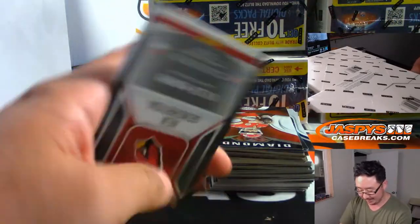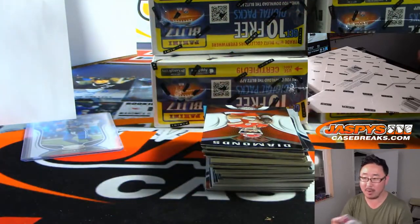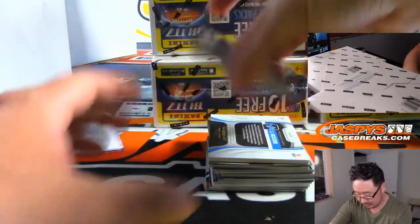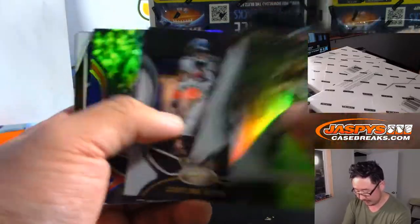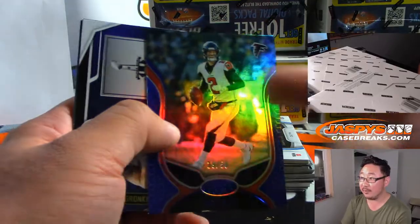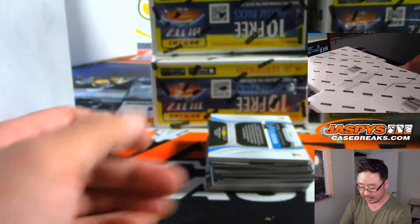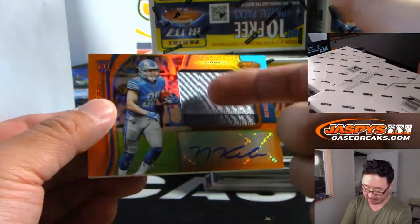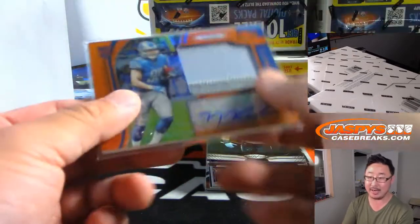All right. Onwards. Kyler Murray. No, just a new generation relic. It's a start. 38 to 199 for Boom Box. Mike Evans. People saying Matt Ryan is gonna have a good year, at least fantasy-wise, with Dirk Cutter back in the action. TJ Hockenson. Yeah, I remember that Certified always gave you some great patches for really high numbers. That's out of 299, AJ Anderson.